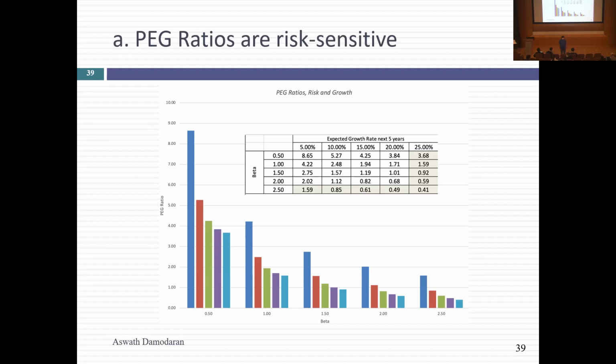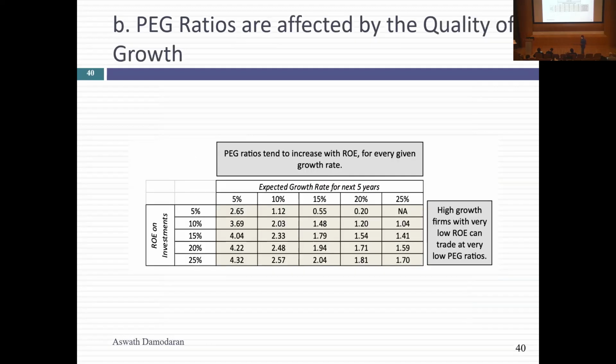So go online. You can find equity research reports you can browse through for free. Find one based on PEG ratios, and you're going to be running into this failure to control for risk over and over again.